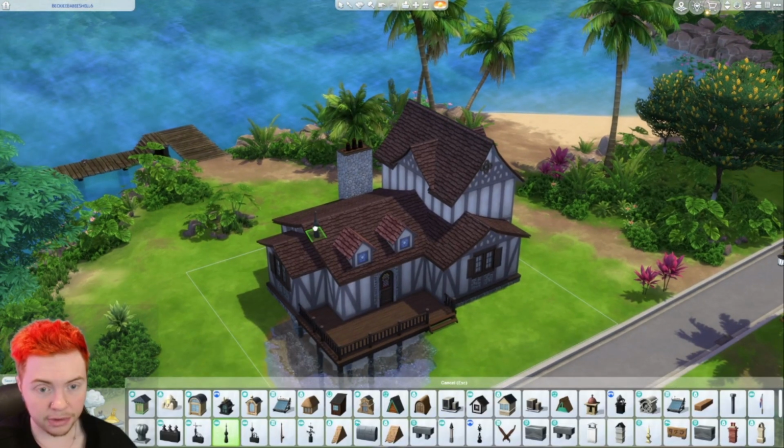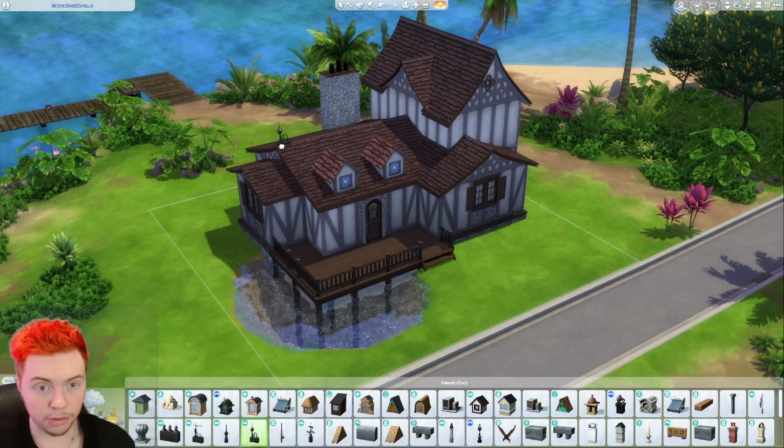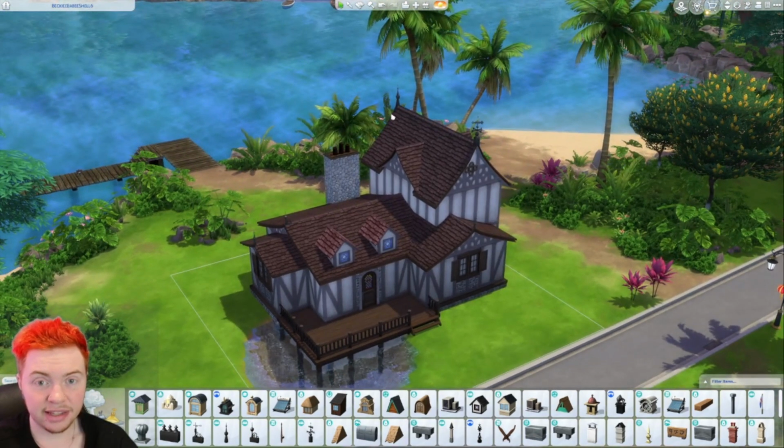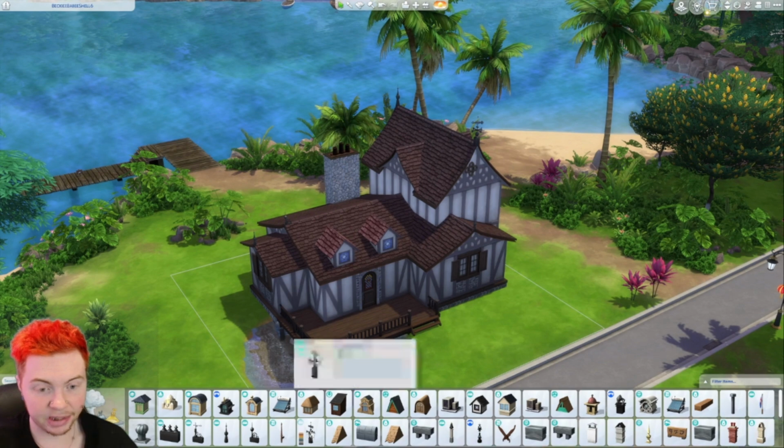Then I do want some of these little pointy bits just near the fronts of our houses on top of our roof. I do want them to be a little bit smaller though. There we go, so I think that looks pretty good. We've added these little spire bits on top of here.